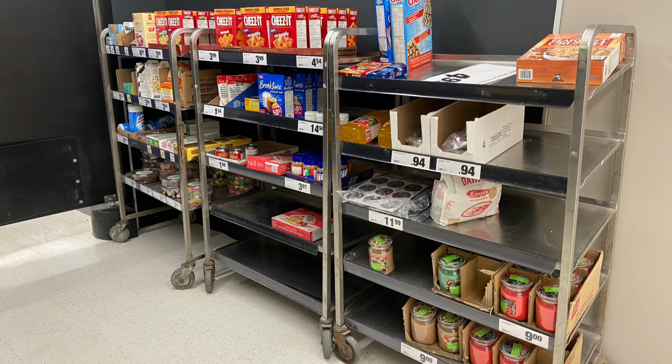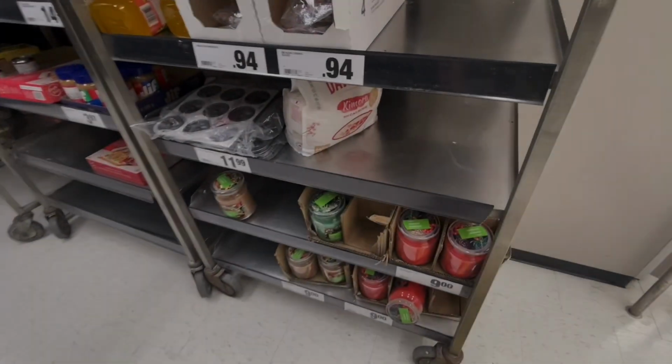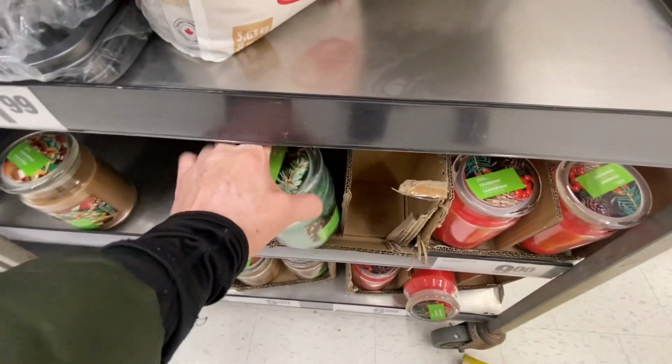Today I was in the No Frills of my childhood and I actually went to use the washroom and lo and behold, right across from the washroom door was the clearance shelf. I spotted the bargain when I came out of the washroom, but I'm going to show that to you last. Let's start with the candles.